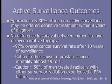And there's one little caution at the end which is going to require some explanation. And the caution is that 50% of men treated radically with either surgery or radiation experience a PSA failure. I'm going to back up to try to explain that caution. If a man chooses prostatectomy or radiation therapy, in general, his chance of cancer coming back at some point in the future is about 15%. So if you choose surgery or radiation, 85% of the time it works fine for the remainder of the man's lifetime.